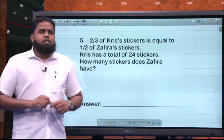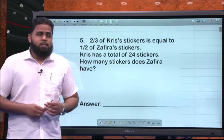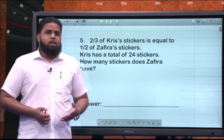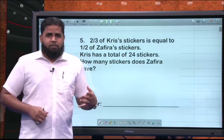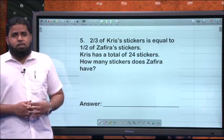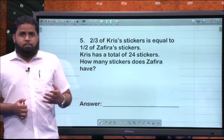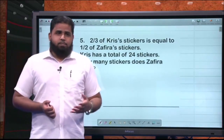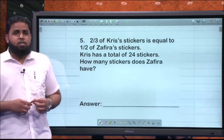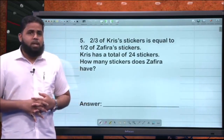All right? So 2/3 of Chris's stickers is equal to 1/2 of Zafira's stickers, and Chris has 24. All right, so we need to figure out basically what is 2/3 of 24, and that is going to give us the equivalent of 1/2 of Zafira's stickers. Once we know what 1/2 is, it will be pretty simple for us to figure out how much the whole is in terms of the number of stickers that Zafira has.